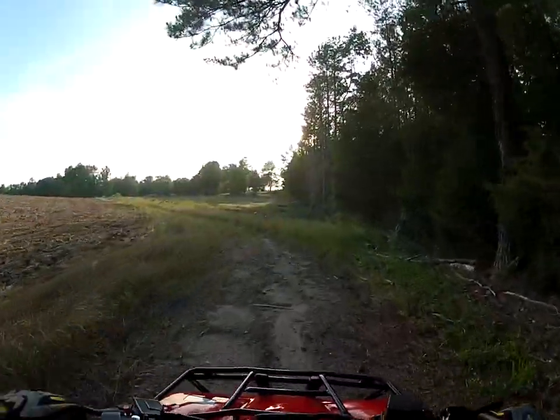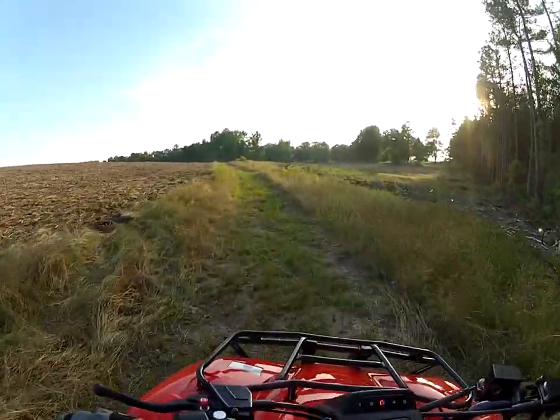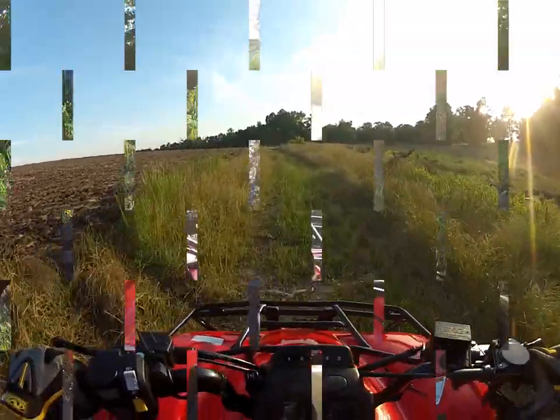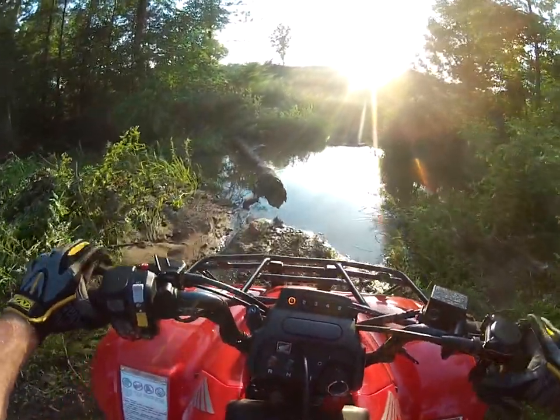Deer running out through there. Just crossing the creek, go back home.